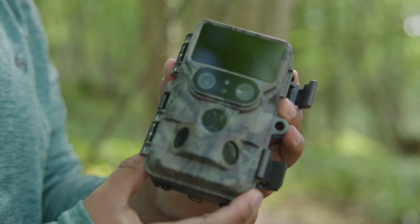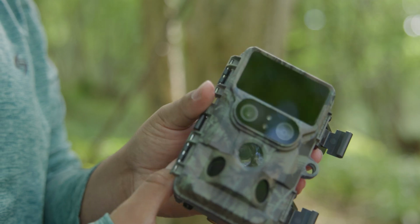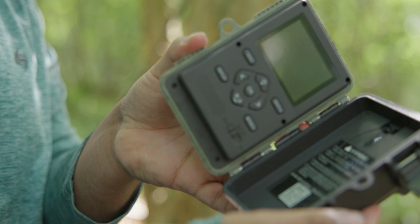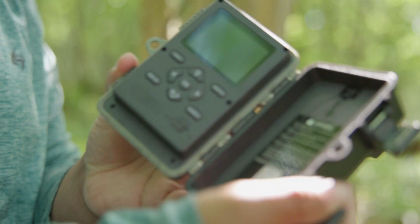So for now, let's get into the video and I'll tell you all about this camera. So what are my first impressions of this product? Well, it's only like the second trail camera I've ever really sort of held, and it feels quite familiar. It feels quite tough. It's got a nice heft to it, especially when you put the batteries in there.